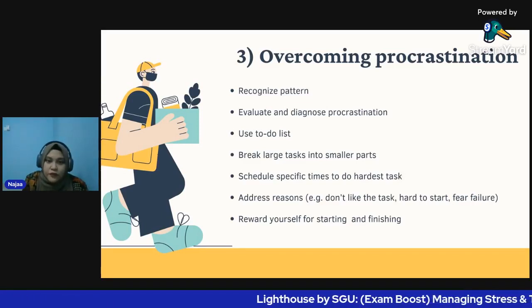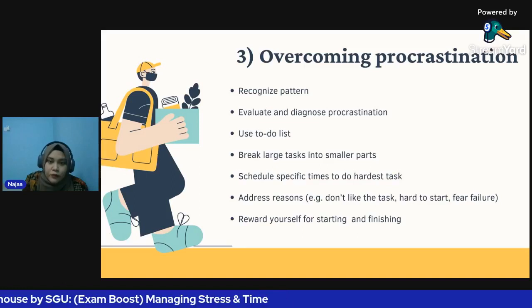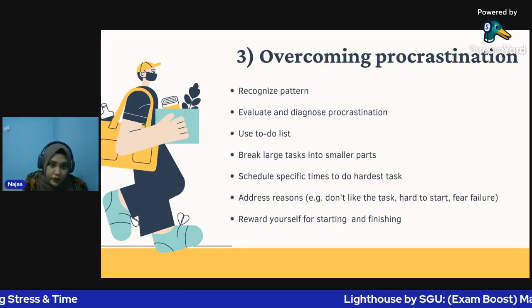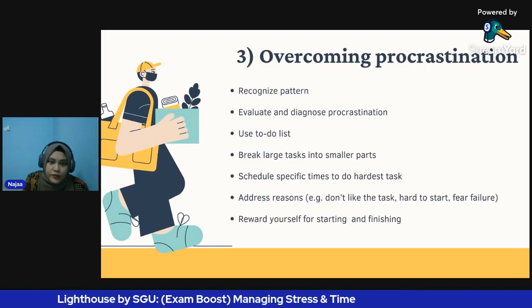We have the tendency to need everything to be perfect. So most of the time it's hard to start. So we need to address the reason and think about the reason and diagnose why we are procrastinating. Then we start the to-do list.